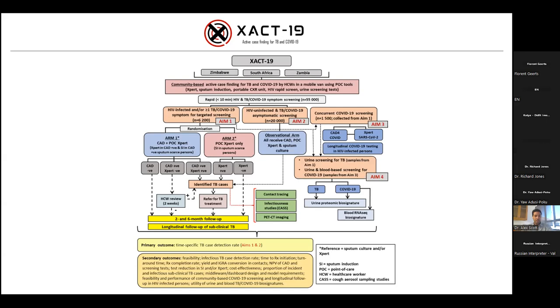We also wanted to look at the value of CAD in screening healthy individuals with no risk factors at all. And that is something that we will be looking into as well. And of course, we were predominantly speaking on TB at the moment, but we did have a COVID-19 aspect since the trial started and was subject to multiple delays, as I'm sure other projects were due to the pandemic. But we're also focusing on how other tools such as CAD for COVID can impact this active case finding strategy. Next slide, please.